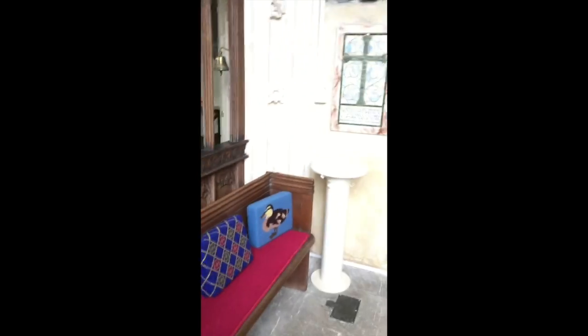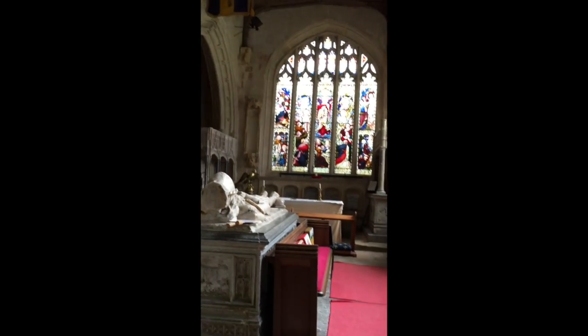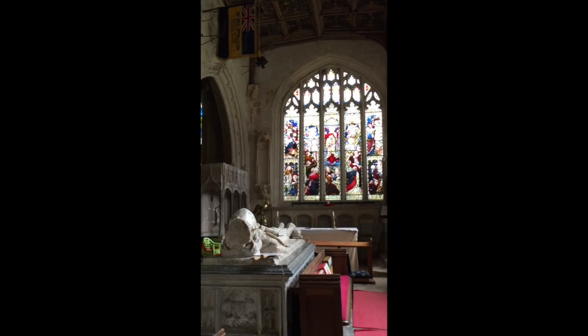Then on the south wall there are more assorted and more recent, comparatively plain memorials. Across here we have a much more recent memorial. And now as we go back out into the church we turn round and have a last look into the chantry chapel.